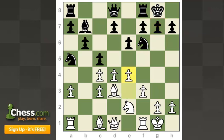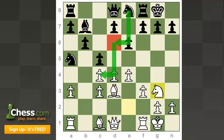So rather, Black needs to deal with the threat of bishop to g5, which of course would be followed by e5, because the knight is pinned to the queen. He needs to prepare the move knight to e8 rather than h6. This is a very common move that, like I said, prevents bishop g5 from pinning the knight on f6, but it also potentially prepares to bring the knight around to the queen side that might eventually be important to target White's queen side weaknesses.